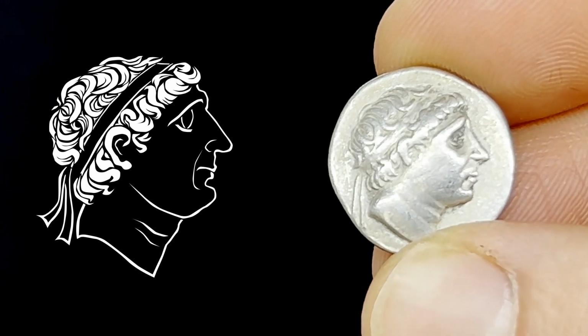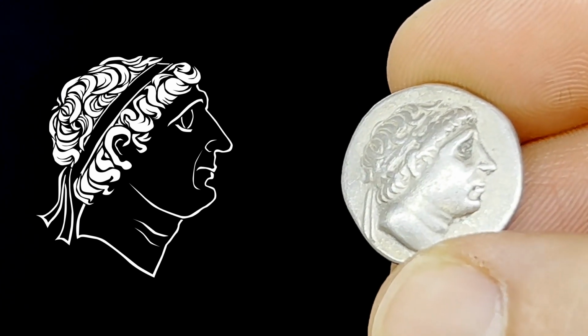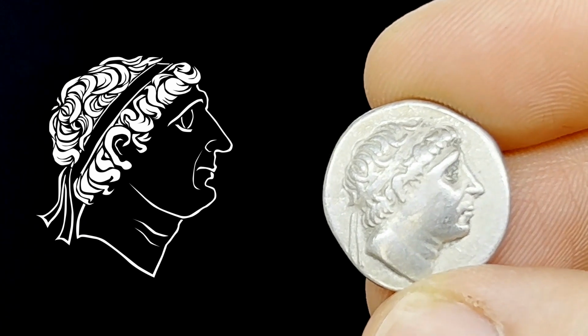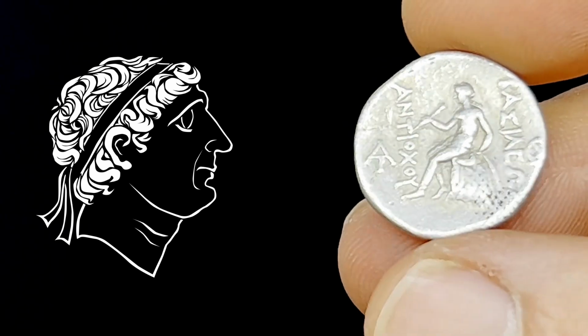Another interesting detail is the royal diadem. For people looking nowadays, it may look like a bandana, but it's a diadem. There's a little bit of a difference. This is the symbol of Greek kings, and this will be a very common sight on Greek coins for the next 200 or so years.